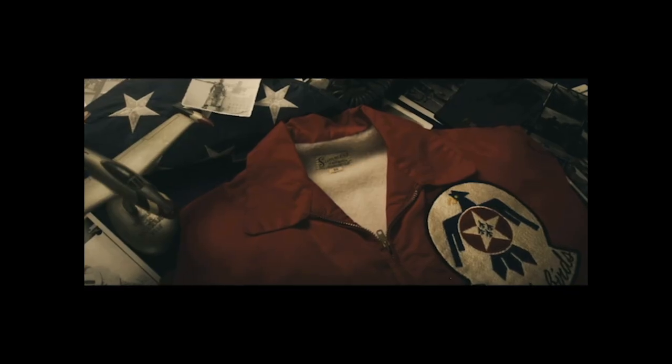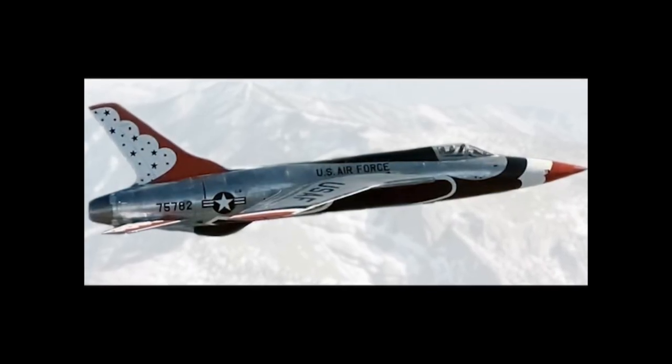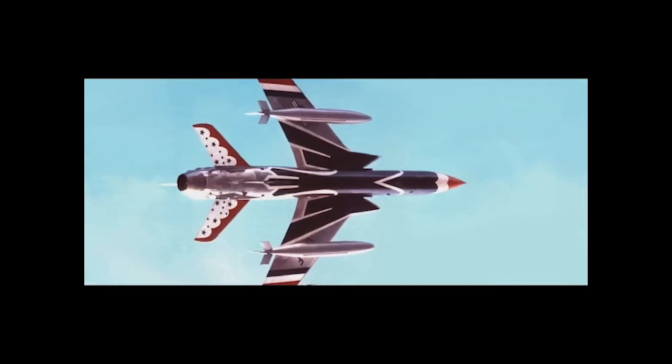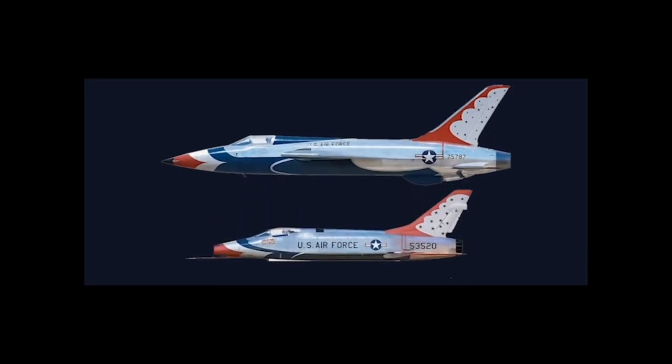F-105 began to fly missions in Southeast Asia, the United States Air Force demonstration team, the Thunderbirds, keeping with its tradition of displaying the most advanced fighters of the age, commenced its transition from the F-100 to the F-105. In 1964, the Thunderbirds were going to transition from the F-100Cs they were flying into the F-105, and so they acquired a handful of F-105B models.